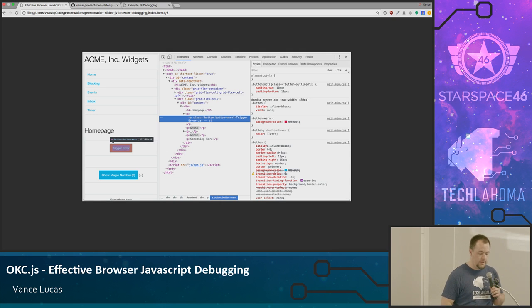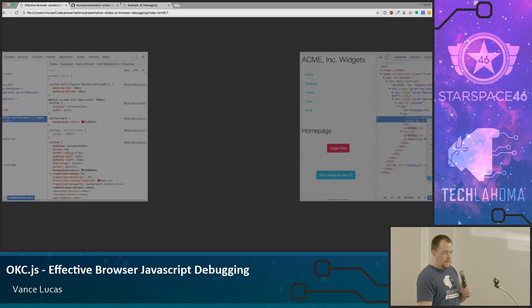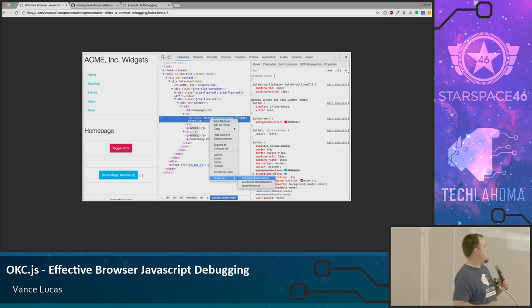So surface level, you right click on something, you can inspect it, see the source. This is really useful for JavaScript apps that don't render server side, so you can't view source, you have to inspect it as it is in the DOM right now. I'm not going to go over this too much because everyone's probably familiar with this. What you might not know, let me see if I can, the picture's not getting bigger. I'll show it to you in the browser though.